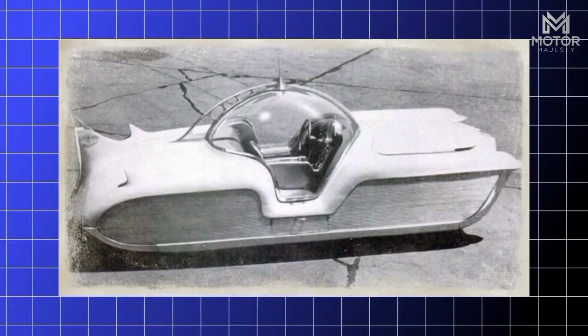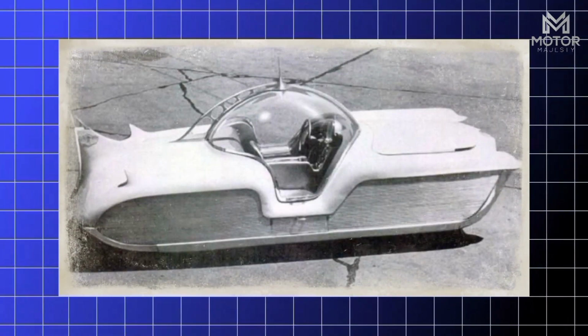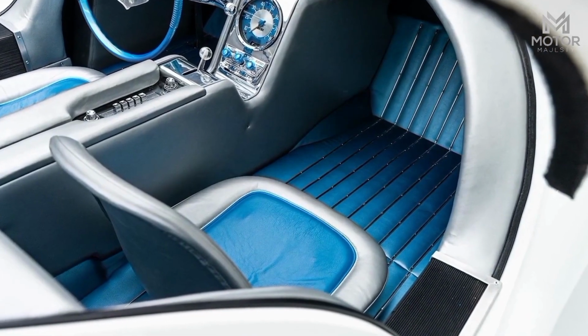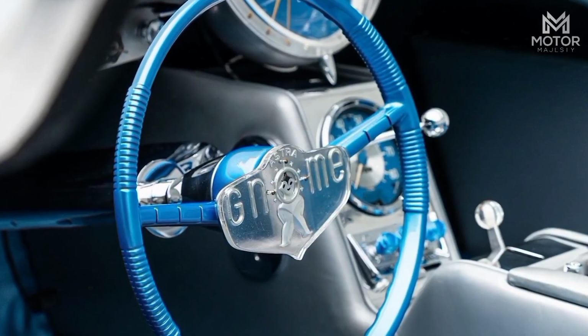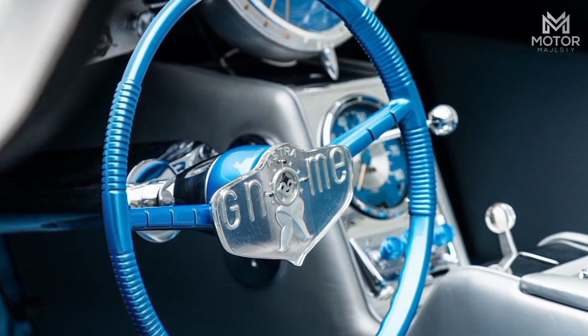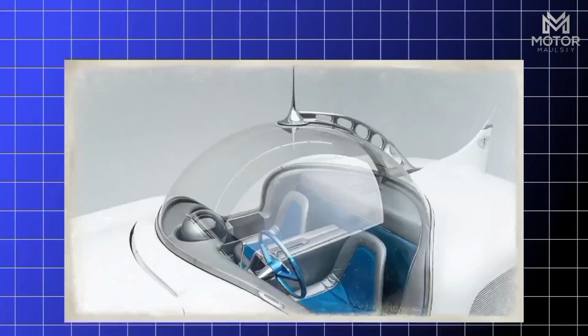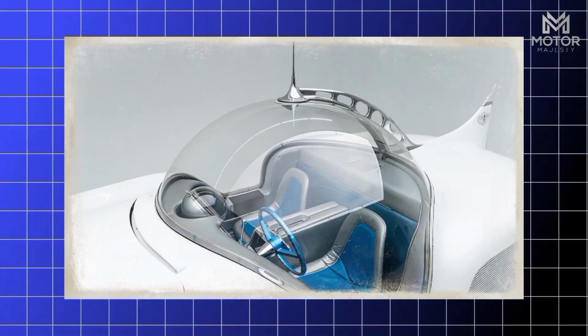Step inside, and you're in what Arbib called a time and space chamber. The seats were covered in metallic fabric that changed color depending on the lighting. The dashboard had no less than 15 illuminated dials and a radio telephone. In 1956, and check this out, a built-in perfume dispenser to keep the cabin fresh.